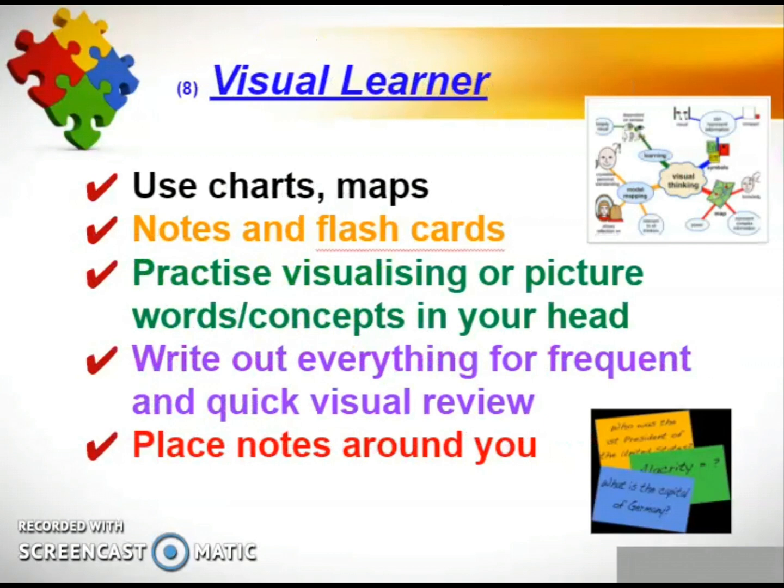These are a few examples of how visual learners are. They use charts, maps, notes and flashcards. They practice visualizing pictures. Words are spelled in your head. You write out everything for frequent and quick visual review. And you also place notes around you.